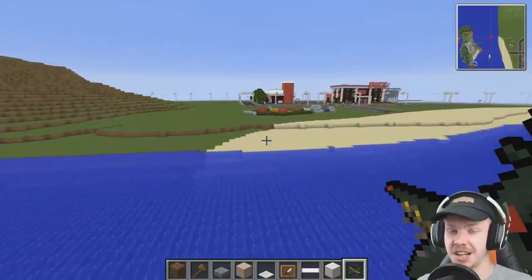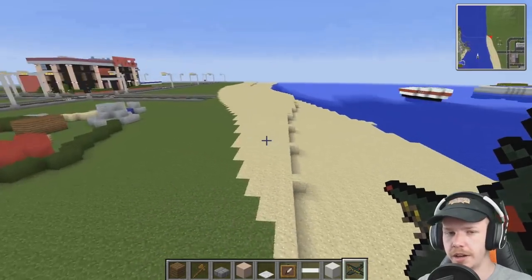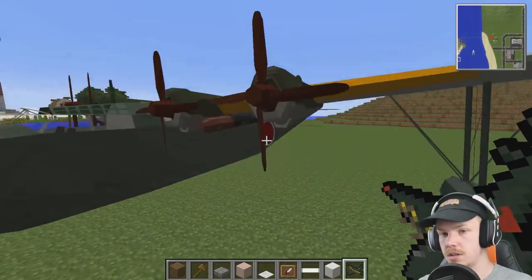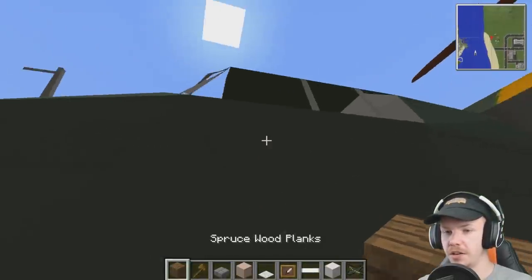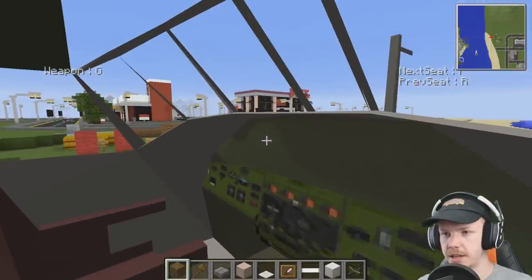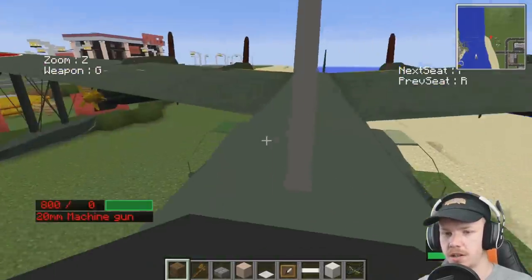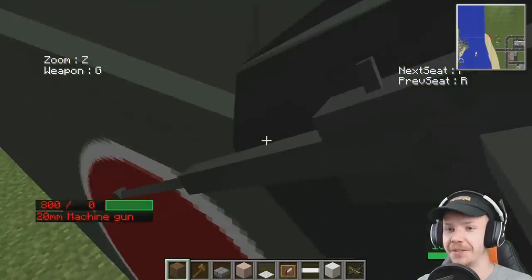Sometimes if it's too fast, the world just can't load fast enough. But we'll see. I don't even know what way it faces. Usually they face to the left. Oh, it's a sea one. Am I going to be able to take off from the ground then? Next seat. T? Oh, that's not T. F, sorry. I couldn't see it. The minimap was over it. That's a machine gun one.